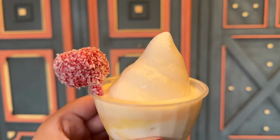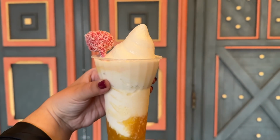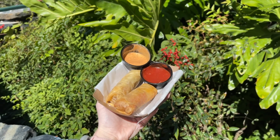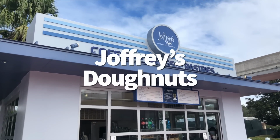Now, remember, this is from worst to best, even though they're all our favorites. So stick with me here. Don't be sad if your favorite's at the bottom of the list, because it's not there because it doesn't taste good. We're going to start with the Joffrey's Giant Donuts.